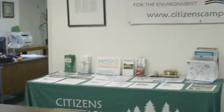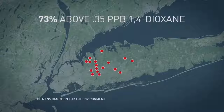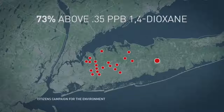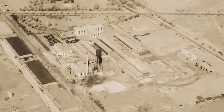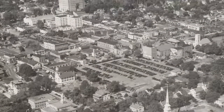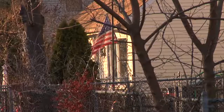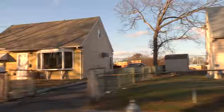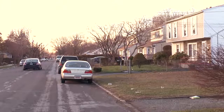Adrienne Esposito runs Citizens Campaign for the Environment. It's based on Long Island, which was found to be a hotspot for 1,4-dioxane. 73% of water authorities here had levels of 1,4-dioxane above that long-term cancer risk, compared with just 7% nationwide. Long Island's industrial legacy, with its 34 Superfund sites, is partly to blame. It can take decades for pollution to make its way down to the underground aquifer that supplies Long Island's water. The majority of Suffolk County is also unsewered, and household products like detergents, where smaller amounts of 1,4-dioxane are present as an unlabeled byproduct, end up in septic tanks and can leach into the groundwater.